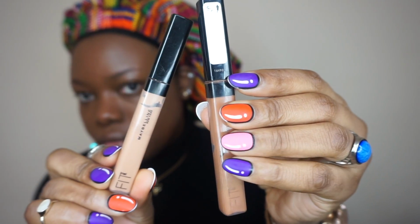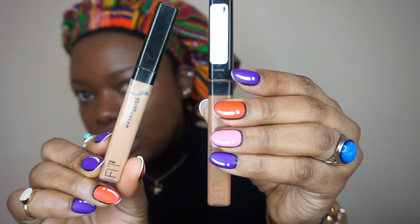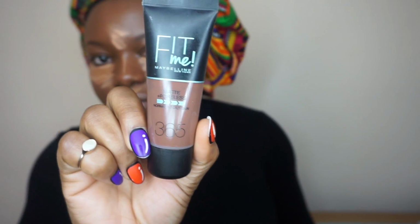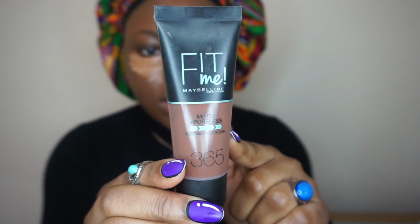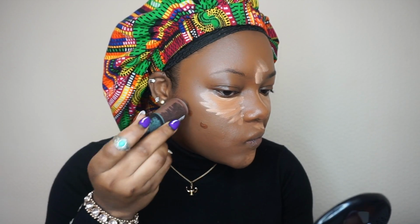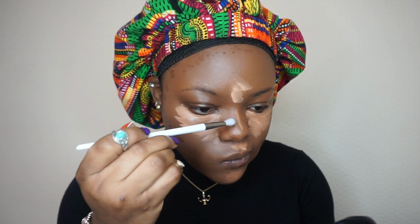To highlight my face, I have some Maybelline concealer right here. You can try it if you want to. Maybelline Fit Me concealer in the shades 30 and 35, and this is in the shade 30. See, 35. So I'm going to use this Maybelline Fit Me foundation. You know I love this foundation for contouring. This is the Maybelline Fit Me foundation in the shade 365. A bit of that and contour my nose.